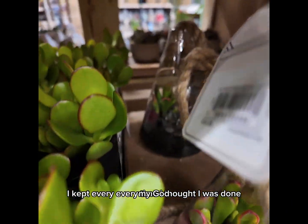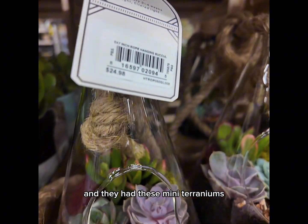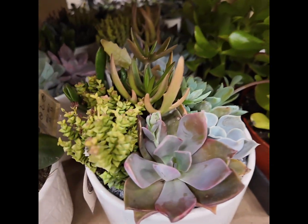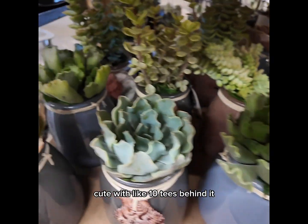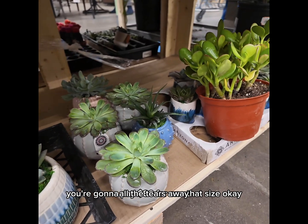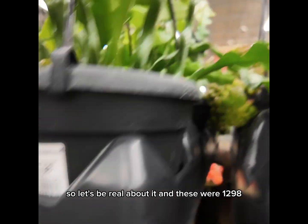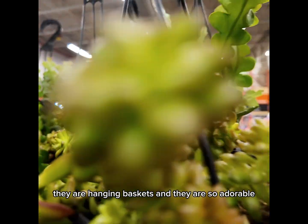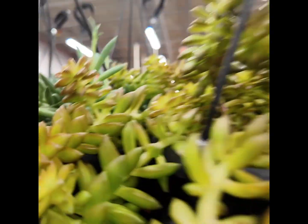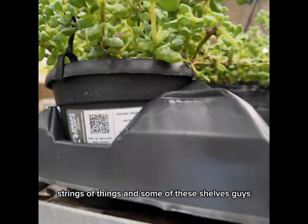And I'm getting close-ups for you guys, and I try to get the price, and they had them everywhere. Every time I thought I was done, I kept finding them somewhere else. And they had these mini terrariums, and these were $24.99, guys, and they're so cute. If you go somewhere else in one of these specialty shops, you're going to pay $80 for one that size. So let's be real about it. And these were $12.98. Look at them. They are hanging baskets, and they are so adorable.